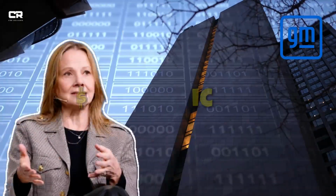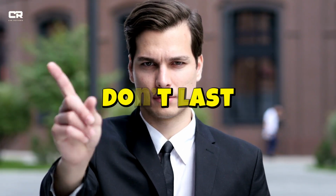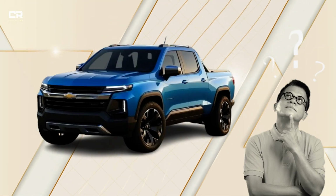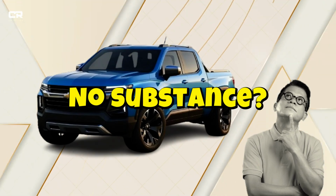GM just flipped the truck market on its head with an unheard of $10,000 pickup. If it's as capable as they claim, this could be the biggest bargain of the decade. But don't get too comfortable. Deals like this don't last. So, should you jump on it now? Or is this just another budget truck that's all talk and no substance?